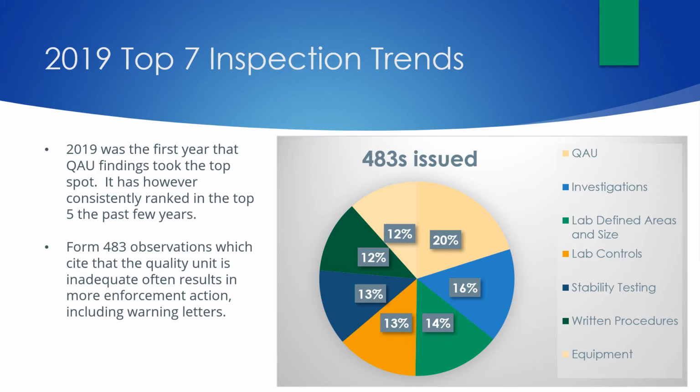Number 4 came in with lab controls needing to have scientifically sound and appropriate specifications, standard sampling plans, and test procedures. Stability testing came in at number 5, and the production and process controls being supported by written procedures came in at number 6. Equipment cleaning and maintenance rounded out the top 7.